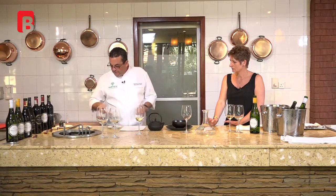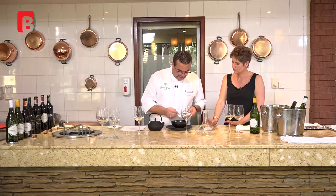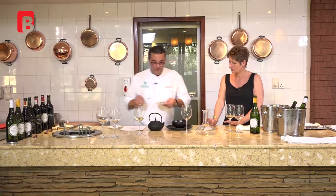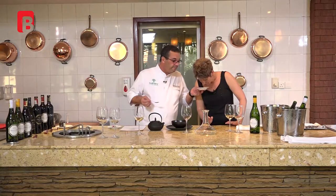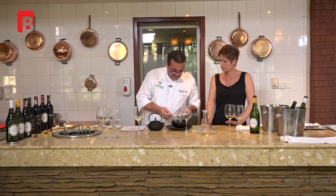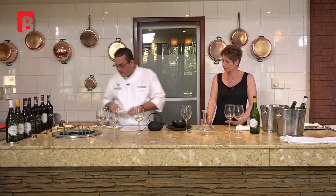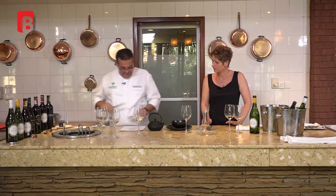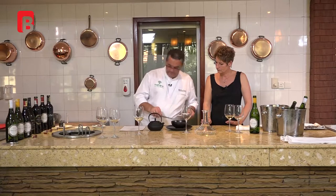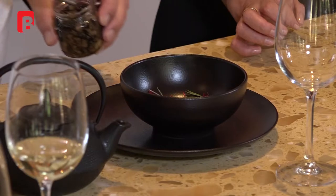Now, with the clear consommé, we're gonna add a couple of ingredients to make it a little bit more interesting. Sun-dried tomato consommé. We add sun-dried tomatoes, smoked. We add some raviolis made from some dried tomatoes and ricotta cheese. We're gonna add some microgreens, and we're gonna add some fresh truffles.